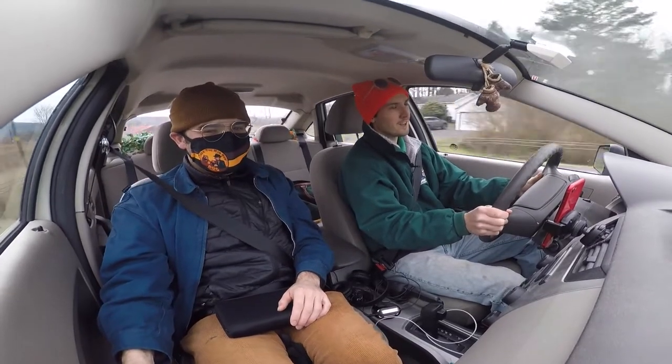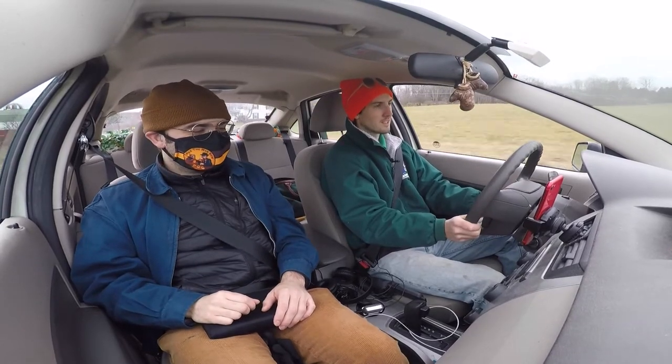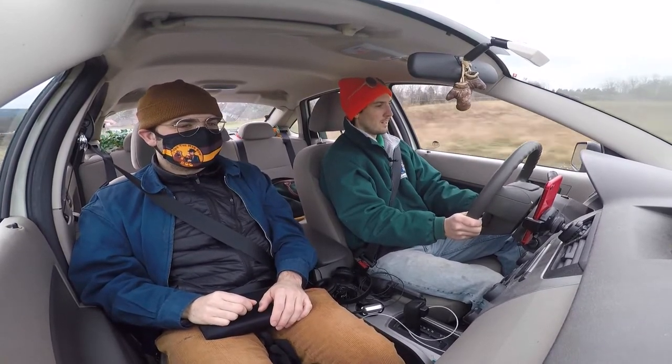Linear, if not reluctant. But we're cruising easily at 60. It's fairly quiet.